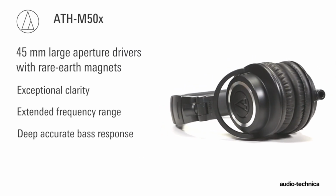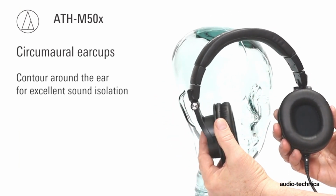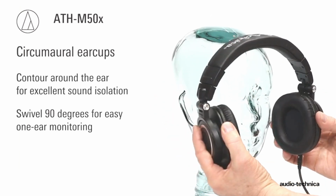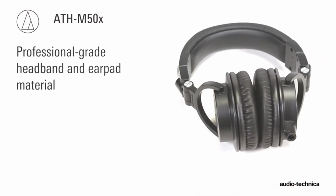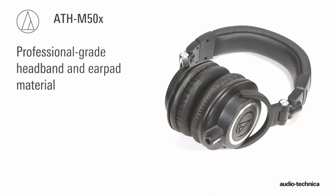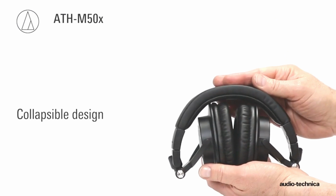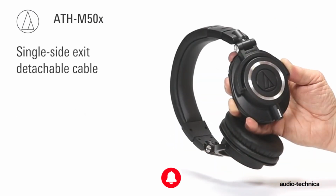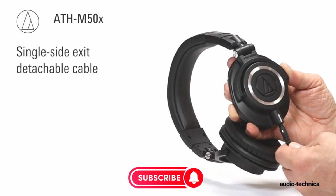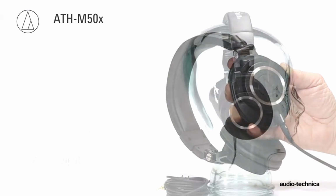Proven professionalism. The m50x headphones have earned widespread acclaim in the audio industry, and for good reason. Renowned for their accuracy and clarity, they have become a staple in recording studios, mixing booths, and live sound environments. Their ability to reproduce a faithful and detailed sound signature has won the hearts of professionals and enthusiasts alike, making them a trusted companion for critical listening applications.